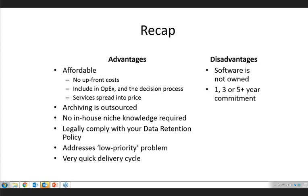The services are spread into the price. So as Mike said before, we're taking a bit of a hit up front in providing a lot more services than you're actually paying for in year 1. But from your perspective, the actual payments are the same spread across the term of the contract. The archiving is outsourced, so you don't have to create or maintain any in-house niche knowledge. Niche. We say niche in the UK. Niche knowledge, and also it allows you to legally comply with either your existing data retention policy, or if you don't have one, then we've got that template data retention policy document, which you can have when you become a Purge-it / archiving as a service customer as well.